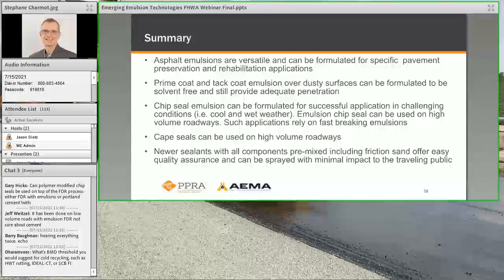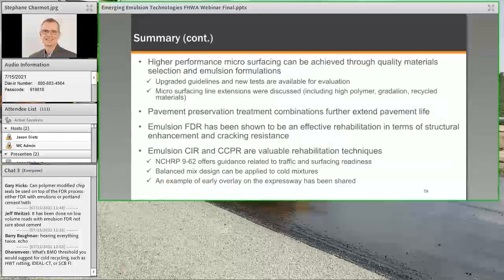We talked about the chip seal that can be formulated for adverse conditions, meaning wet environment or cool weather, but also high traffic areas, and these applications really rely on a fast breaking emulsion. We talked about cape seals and the possibility to use them on high volume roadways. We talked about sealants and some of the recent products that really combine friction sand into the mixture and are sprayed on the existing surface of the road and are designed to dry relatively quickly. So next slide, please.